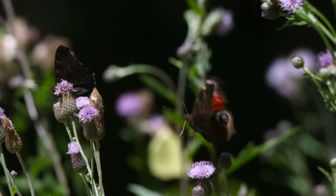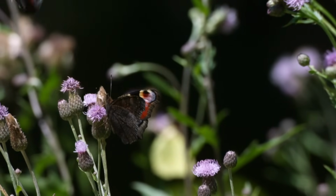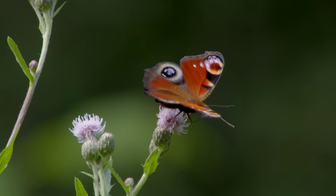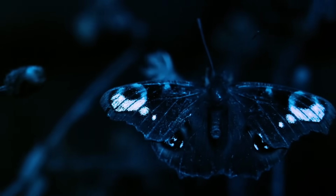Butterflies come in a whole kaleidoscope of colours and striking patterns. But their true display is invisible to our eyes. Some of their colours extend into the ultraviolet spectrum, which butterflies can detect, but we can't even imagine.